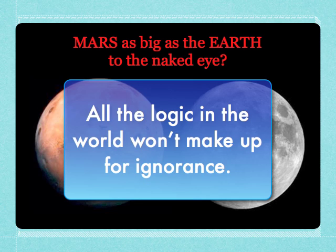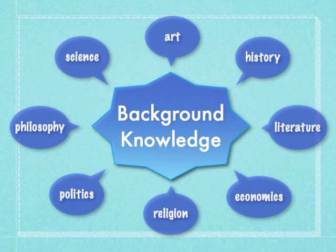If you want to argue about how to address global climate change, you need to learn something about the scientific and economic and political and ethical issues that bear on this question. And similarly for issues in history, religion, culture, media, science, philosophy, you've got to learn something about the subject matter. All the logic in the world won't make up for ignorance. Now, I know this is easier said than done, but there's no avoiding it. There's no escaping it. Critical thinking demands a commitment to lifelong learning.